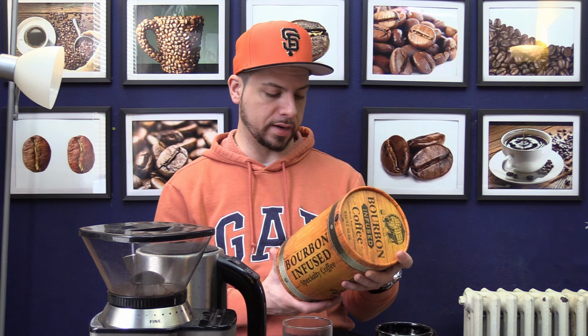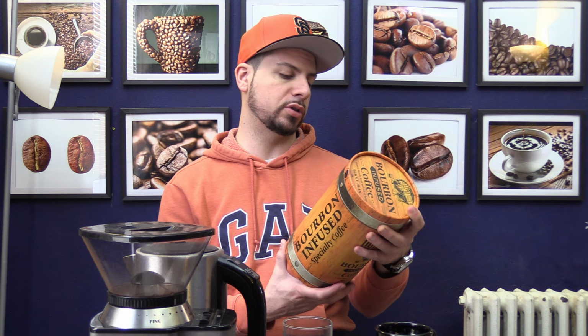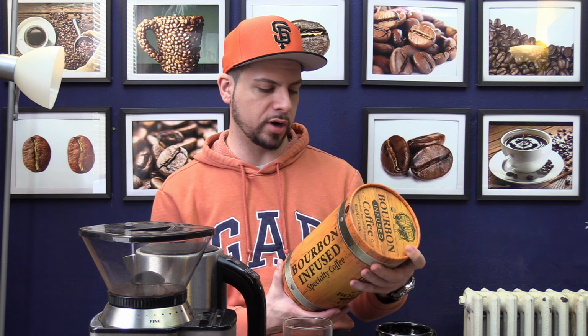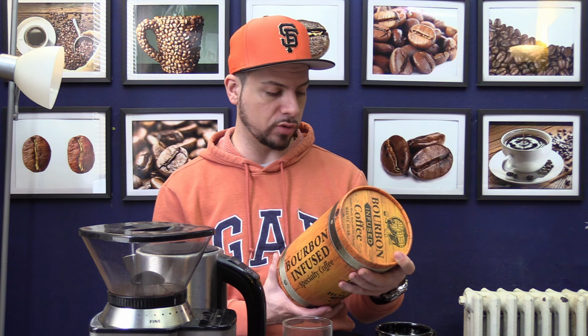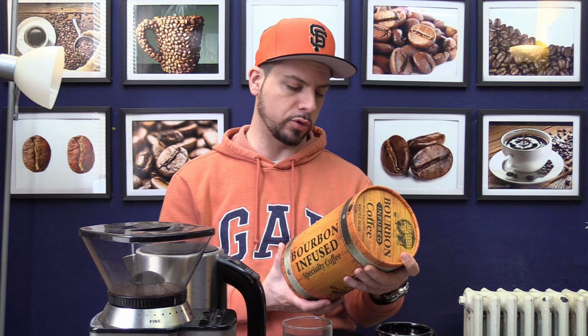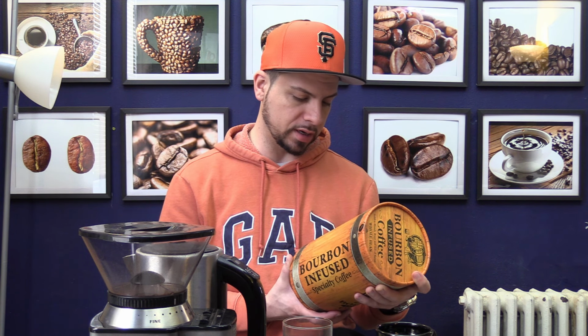So, pretty straightforward. We have a little description back here on the back of the barrel-looking package, which I'll show you up close in a second. It says coffee soaked in fine Kentucky bourbon, then roasted to remove the alcohol so only the bourbon flavor remains. It says our organic specialty grade coffee is soaked in fine Kentucky bourbon before it's roasted until the beans absorb every drop. It is then dried and roasted in small batches to a perfect blonde roast. The natural sugars in the beans and the bourbon are in perfect harmony when roasted just right. The result is an intense and full-bodied coffee with bourbon flavor notes of caramel, honey, and butterscotch.